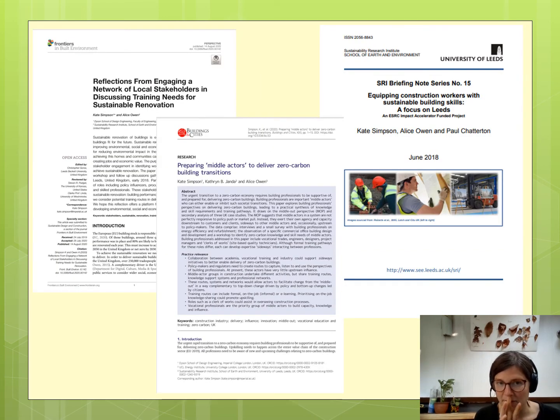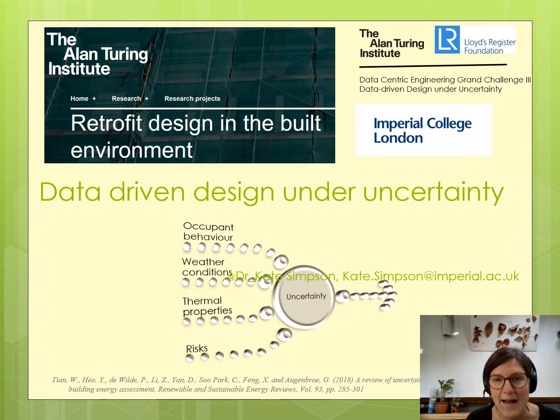I did a little bit of work between that PhD and what I'm doing now, looking at the installer perspective and training and skills to deliver. And I still think that's a very important area. And I hope in the future that we can use data in a circular way to inform back to the stakeholders involved in retrofit on the impact of the work that they've done. And I think that might help to close the loop to upskill, provide better training, etc. And what I'm looking at now is data-driven design under uncertainty. So there's lots of different types of uncertainty in retrofit and also building energy modelling.